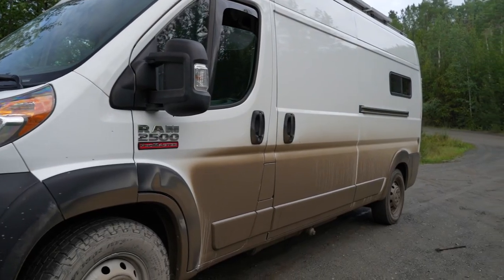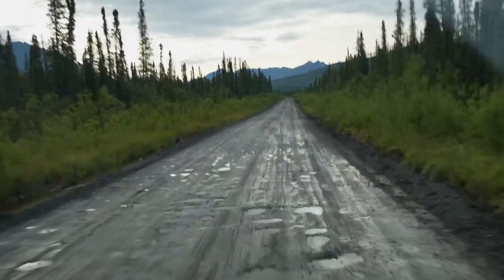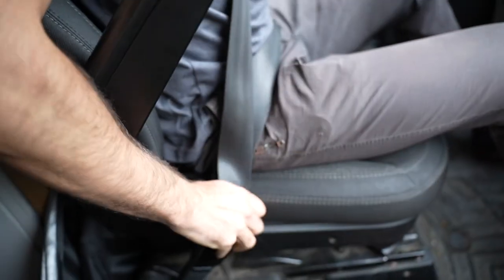We made it a decent amount of the way through the McCarthy Highway so far, and honestly, it's not that bad. There are some spots where it's really bumpy and tons of potholes where you really have to pay attention and do some swerving in and out. But overall, it's nothing as bad as what some people made it out to seem like. We're at the Gulkana River right now, about to cross over another bridge and then be on our way.